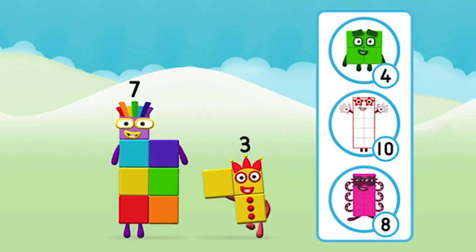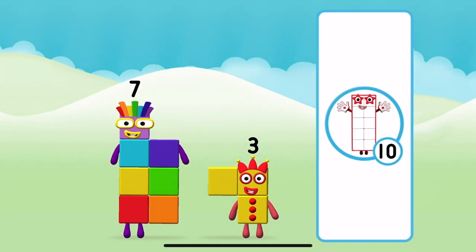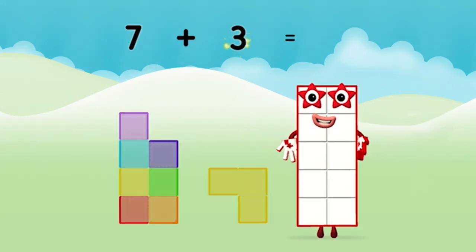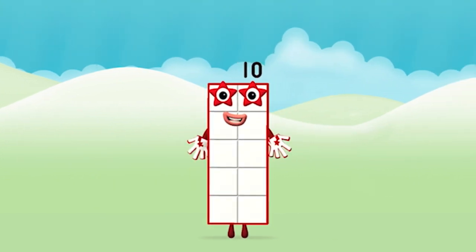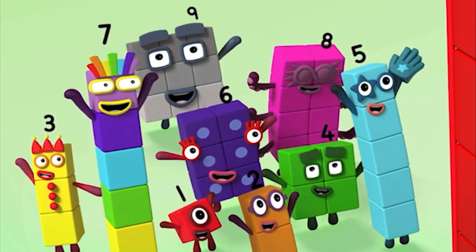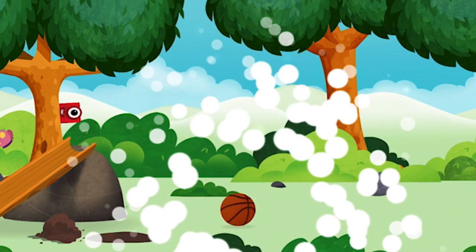What number block will you make when you add these two number blocks together? Correct! You chose the right answer! Now add the number blocks together. Three. Seven. Seven plus three equals ten. Amazing! You made number block ten. Marvelous! You have unlocked a basketball.